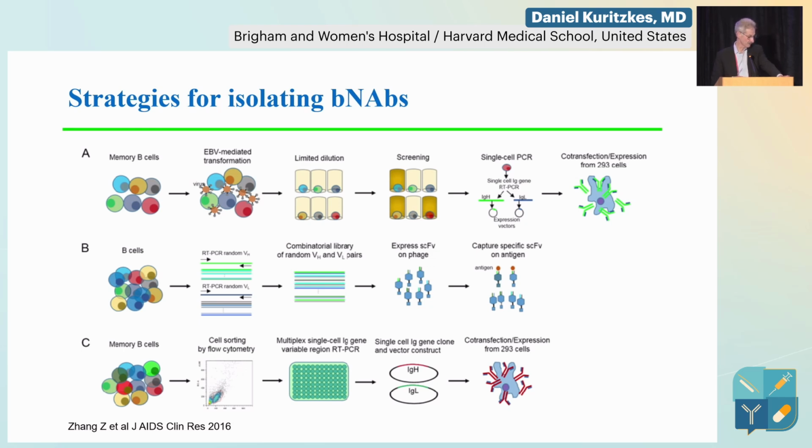But the process became much more efficient by the development of lambda phage display libraries, where you could blindly clone immunoglobulin genes from B cells, express them in a phage display library, and then identify those phage that bound to the antigen of interest, and then engineer the antibodies from the genes carried in the phage, the human genes that had been introduced. And more recently, and more typically now, what's done is to take memory B cells, sort them by flow cytometry using the target protein of interest to identify and capture those cells, and then be able to directly clone those genes, amplify them, and put them into producer cell lines.